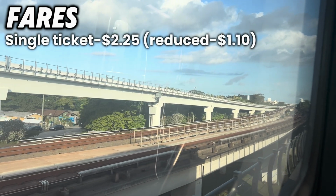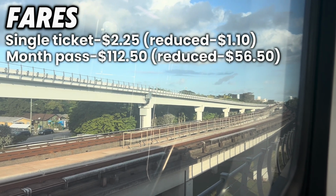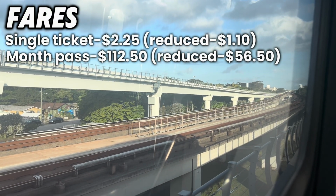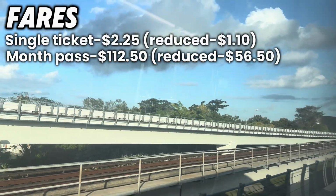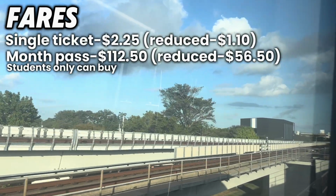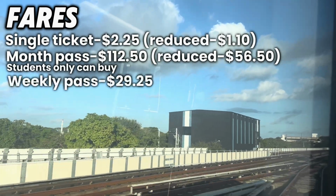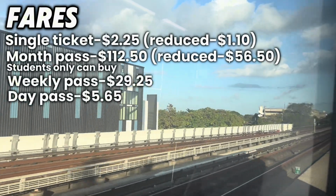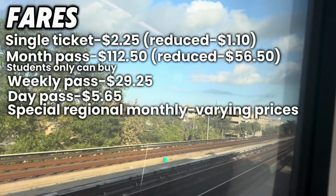A single ticket costs $2.25, while the reduced fare is $1.10. The fare for a 1-month pass is $112.50, while the reduced fare is almost half of that at $56.50. It is valid for a full calendar month. Students can purchase the monthly pass at the discounted rate. Weekly and daily passes are also available. These cost $29.25 and $5.65 respectively. Special regional monthly passes are also available at varying prices.